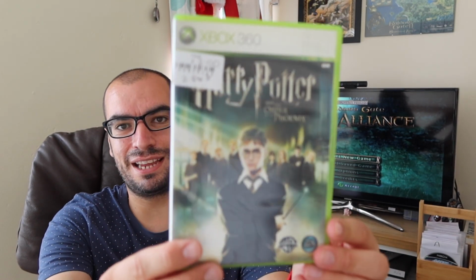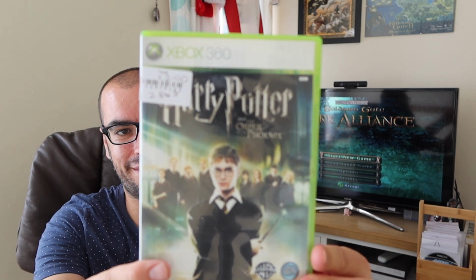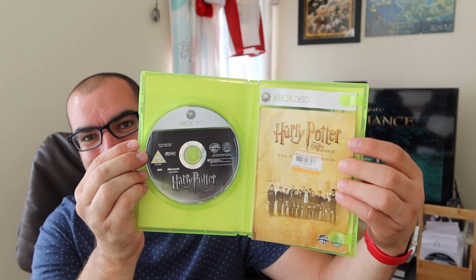Then, I don't know why, but this has been put in upside down. But anyway, it's Harry Potter and the Order of the Phoenix. The disc is on the other side and the instructions are there, so I'll change that over. But I just wanted you to see that the price was on there, which was £2. If you can see it anyway.